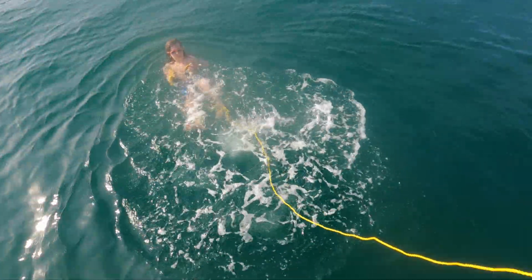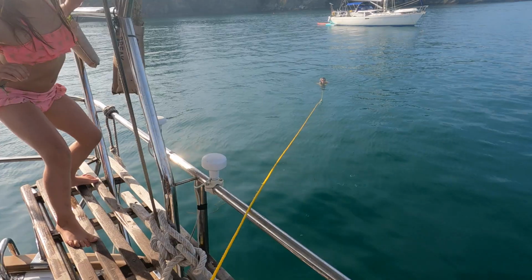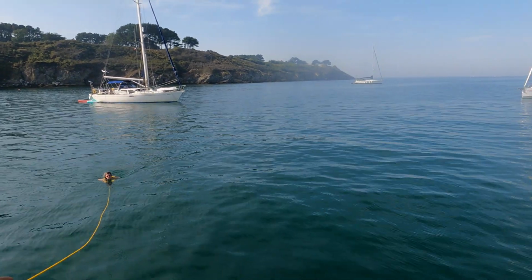He's going as far away as he possibly can, and then I'm going to pull him all the way back in. It's important to do this kind of thing occasionally to test that the equipment still works and to let the kids learn an important lesson in a fun way.